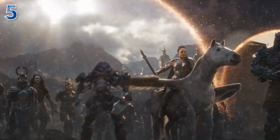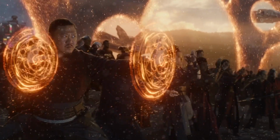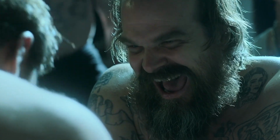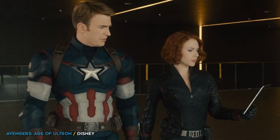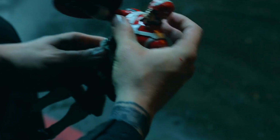Trust me when I tell you, there are plenty of super soldiers on this list to go around. One of the most comedic superhero appearances is that of Alexei Shostakov, aka the Red Guardian, in Black Widow. The Red Guardian was the Soviet Union's knockoff of Captain America, their very own super soldier to represent their country. He wore a suit very similar to Steve Rogers, only all in red and complete with white stripes and a white star on the chest.